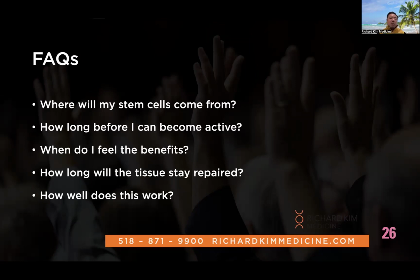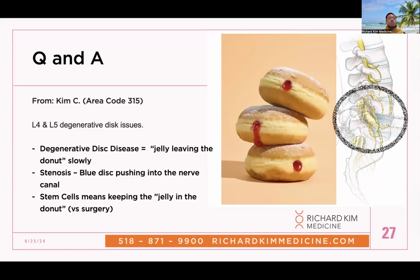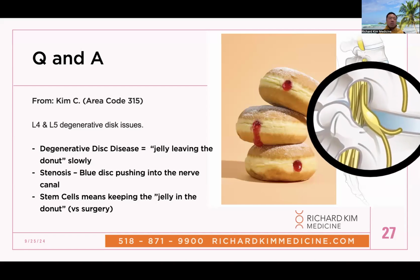Next question of how long will the tissue stay repaired? And then tissues can stay repaired for anywhere from 5 to 10 years. And so that really sometimes varies and it depends on what we're treating. And the last question, of course, how well does this work? And it really varies from what we're treating and the person, but in general, we're talking about something that helps the majority of people stay away from surgery for a good number of years. And the big thing here is that we want to get you back active again, and that's what we've been able to achieve. Kim C, so we'll go into the questions and answers here.